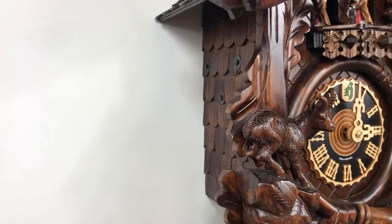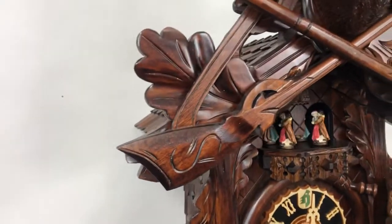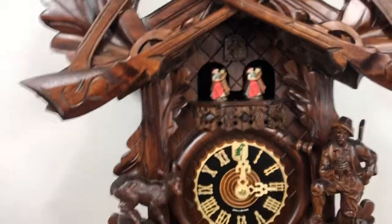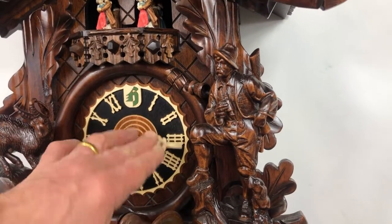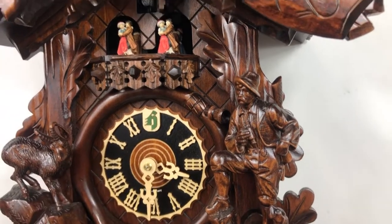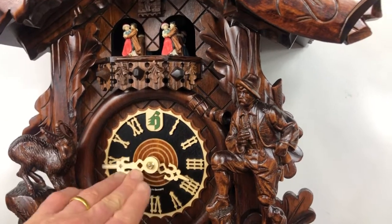Deluxe with shingles on the sides and on the roof. And the second melody will play at the next hour here.